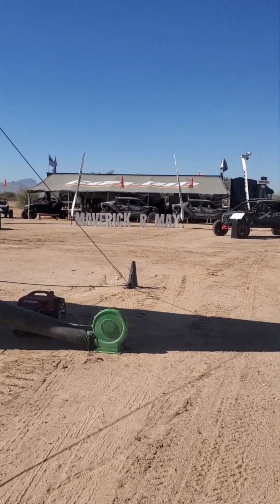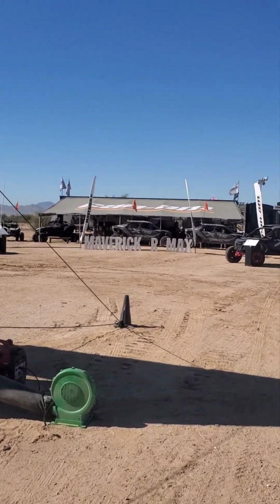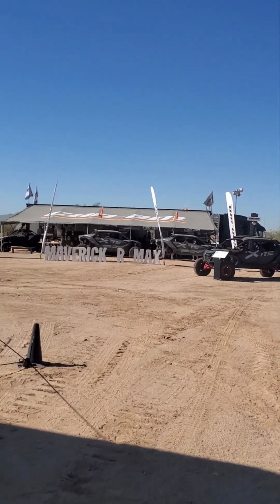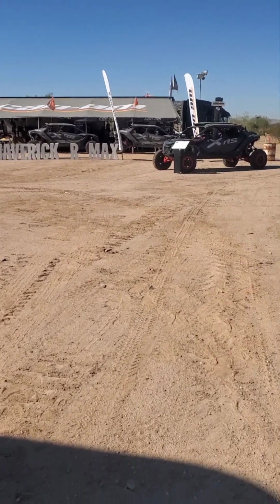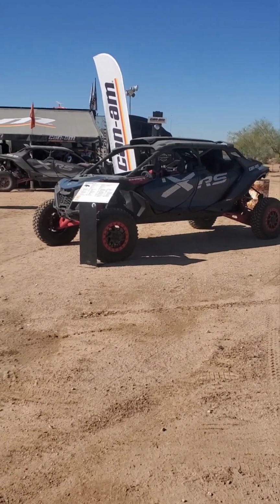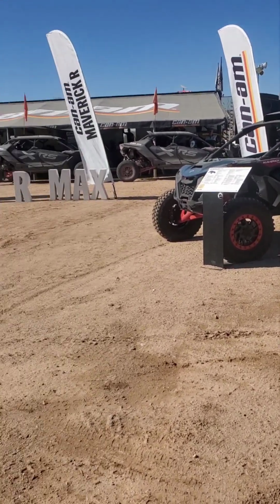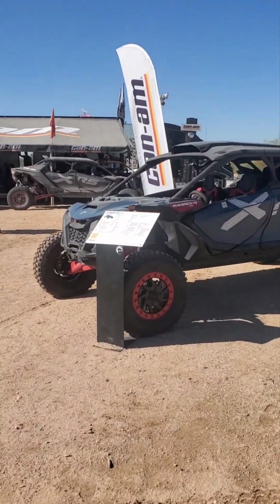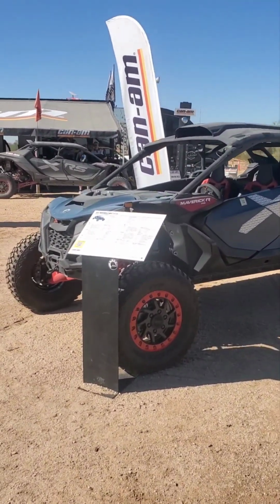Hopefully they get some free swag out. But for the people that signed up, get over here, let's go. We're gonna start with the four-seater because I know that's what everybody wants to see. We already saw the two-seater last year. Nice machine. So I gave you guys a little quick view.